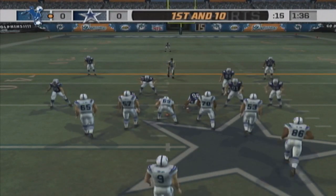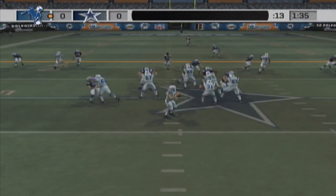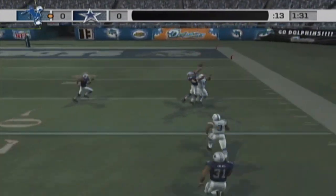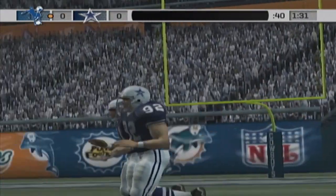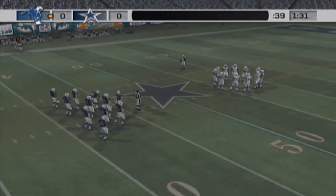Yard line. Take it right. Here we go. They'll bring the blitz. This one deep. Gets his hand on it. He needs to do a better job putting the pass in the spot where only his guy can get it. Those tip passes can turn into interceptions pretty easily.